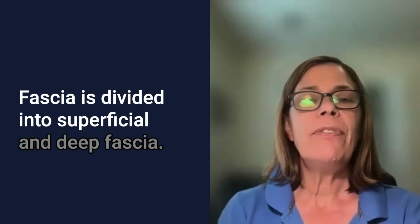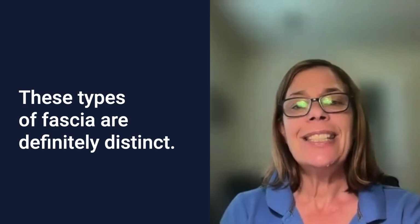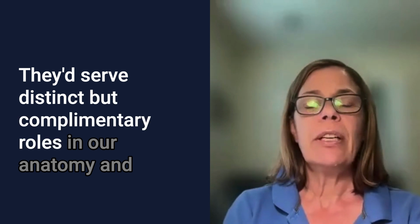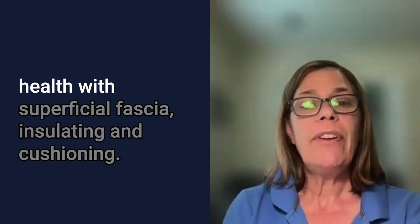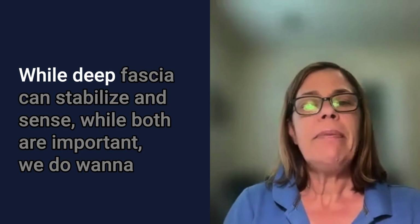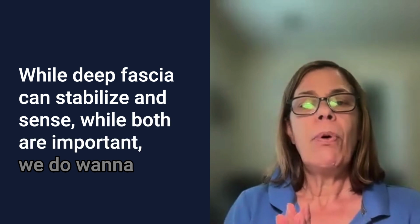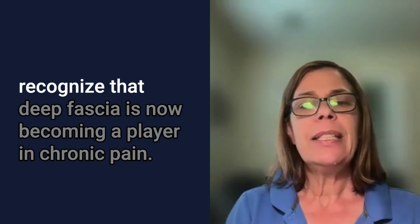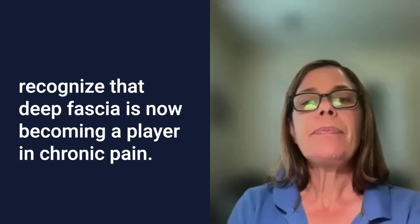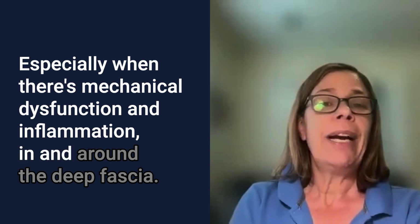Fascia is divided into superficial and deep fascia. These types of fascia are definitely distinct. They serve distinct but complementary roles in our anatomy and health, with superficial fascia insulating and cushioning, while deep fascia can stabilize and sense. While both are important, we do want to recognize that deep fascia is now becoming a player in chronic pain, especially when there is mechanical dysfunction and inflammation in and around the deep fascia.